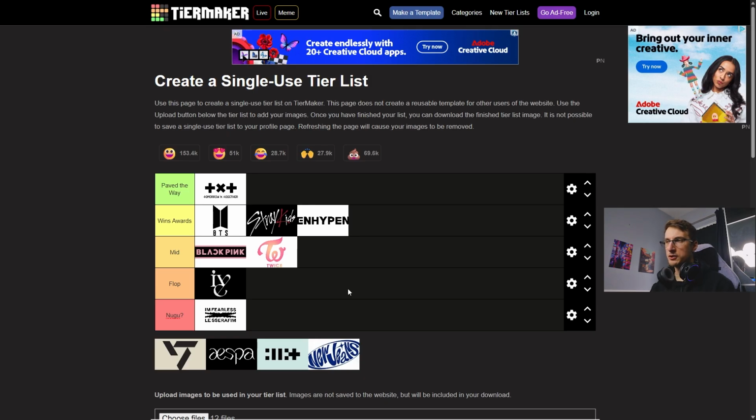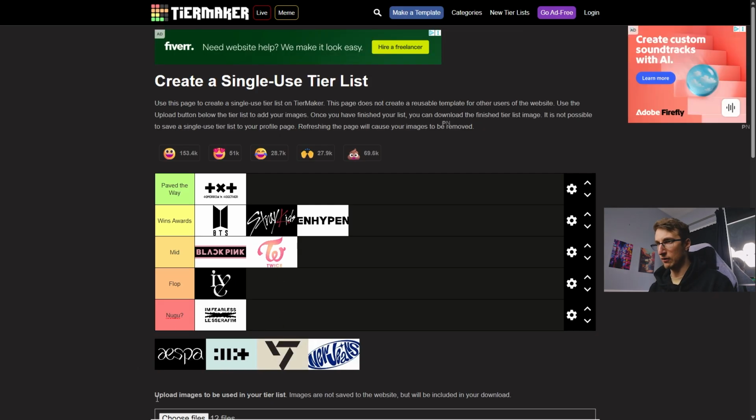They only have one version of their logo as well, so it's not really that versatile. And while the idea behind it does have some merit, the execution leaves a lot to be desired. And so obviously it's staying in the bottom tier where it belongs. So on to the next one, we've got aespa.